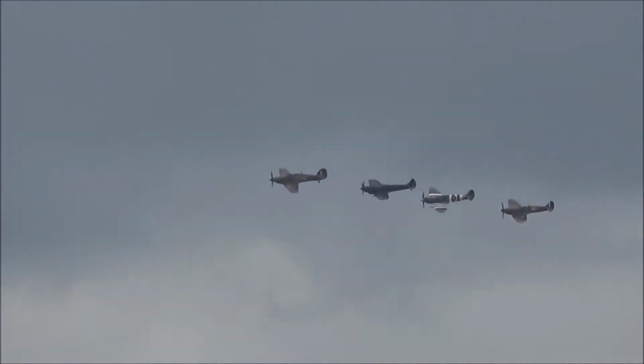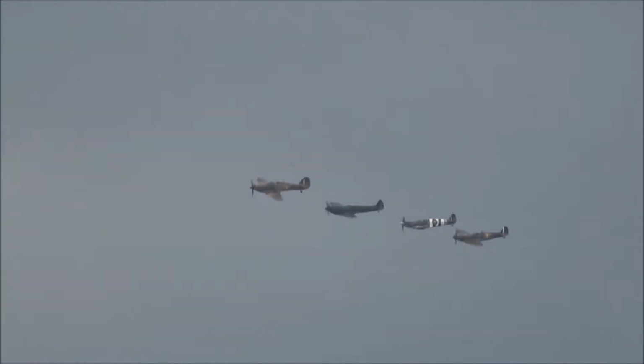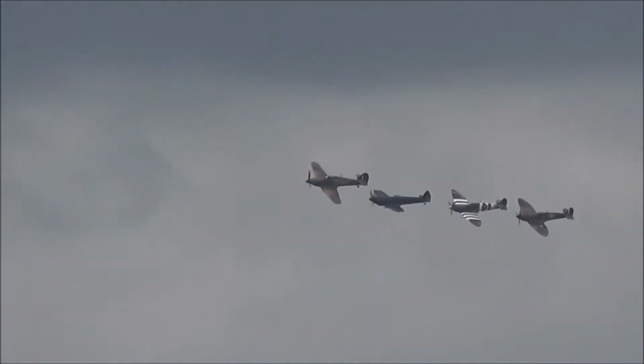So, ladies and gentlemen, boys and girls, celebrating their 60th anniversary from the right-hand side, I give you the Royal Air Force Battle of Britain Memorial Flight, lest we forget.